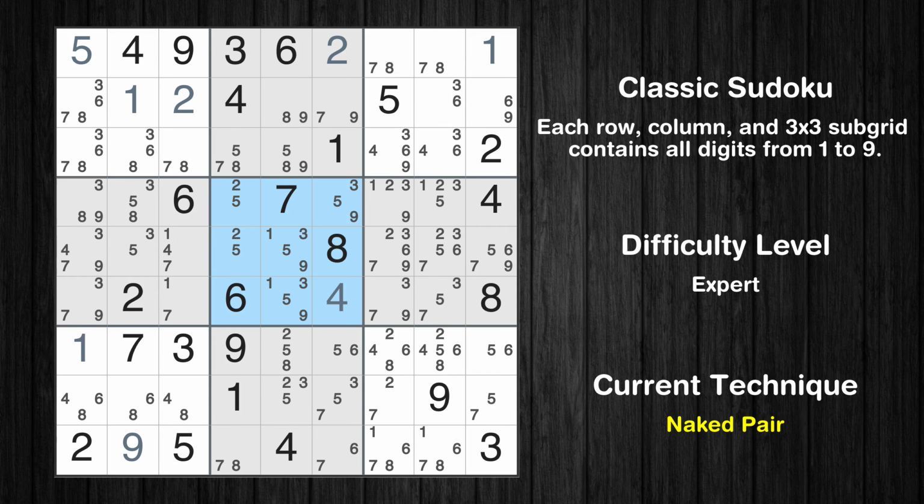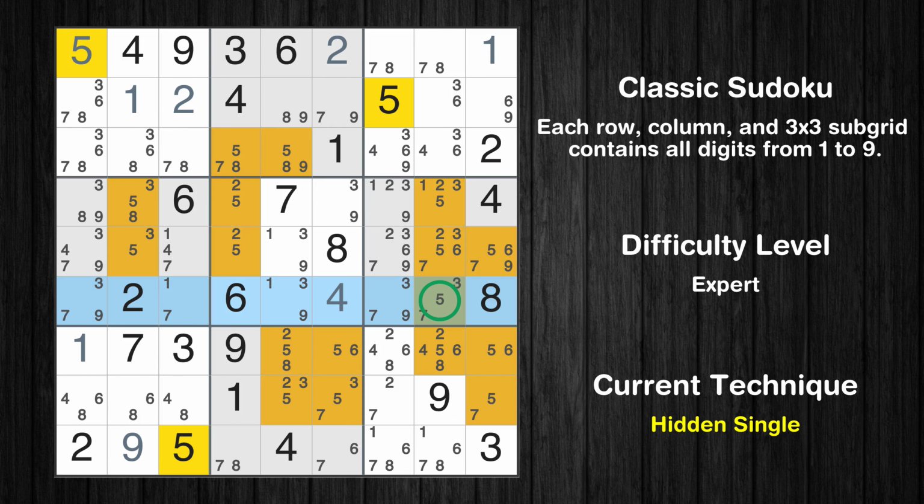There is a naked pair in box 5. We have two cells in only two possible values to be placed there. The candidates 2, 5 can be removed from all other cells in the same box. Only one position left in the sixth row where value 5 can be placed.